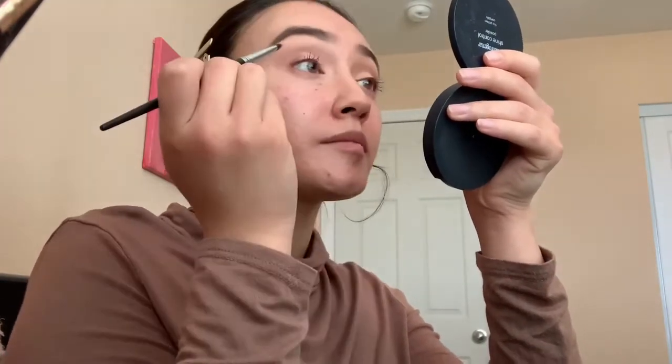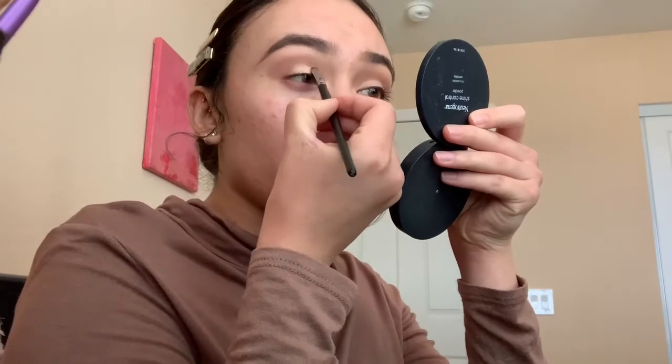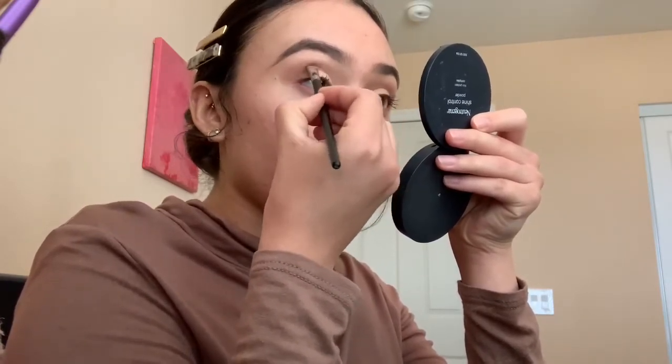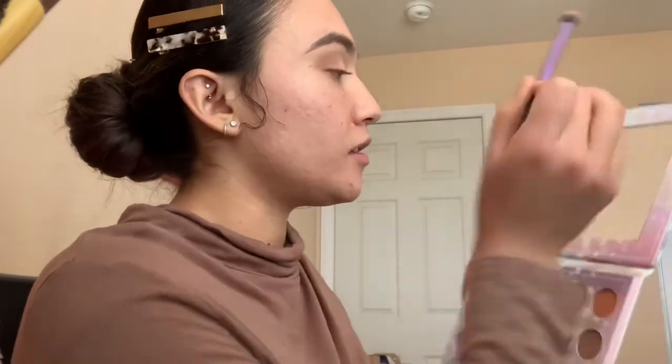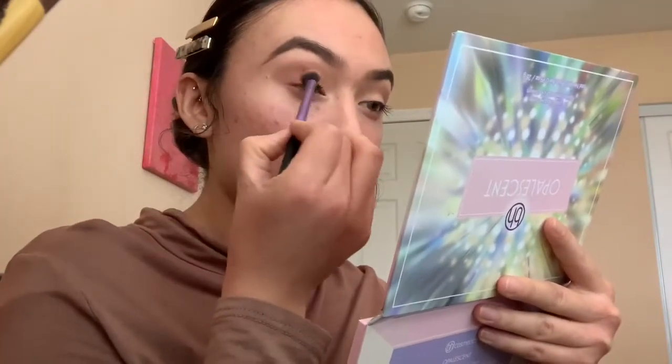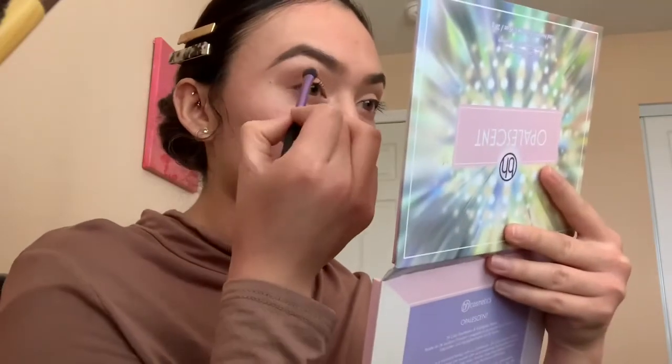And then I'm gonna take the BH Cosmetics Daisy Marquez palette. I'm gonna take the shade Naked. And I'm gonna take the Morphe M210 brush. And I'm just gonna take the color and tuck it in. Pretty. I'm gonna take Grace again and just go between the crease shade and just pat that in so it will only make a line.